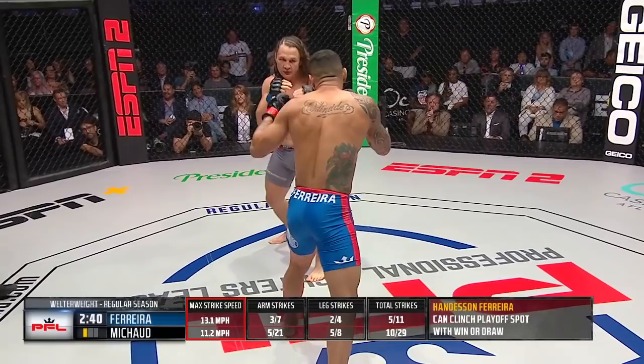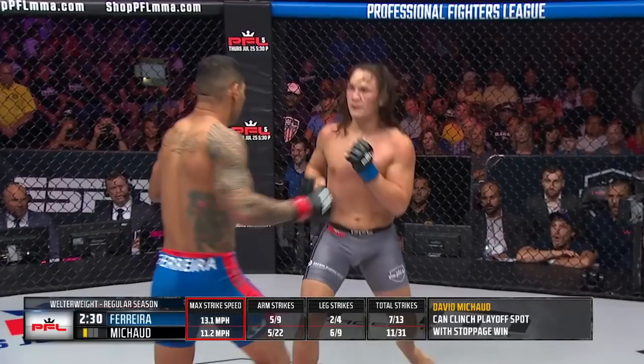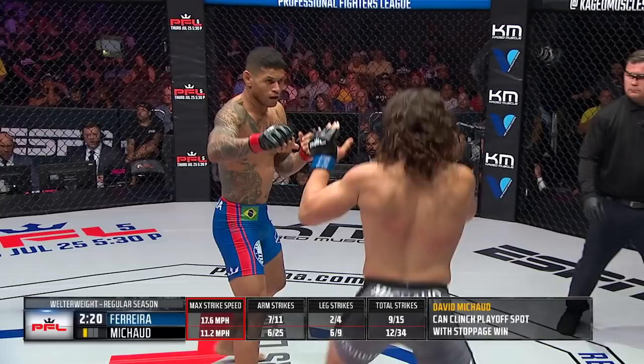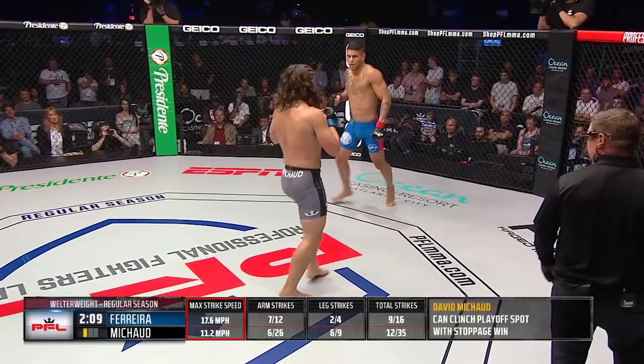And now Ferreira reaches down for a single. Michaud responds with a nice knee to the body. And a hook just grazes off the chin of Handesson Ferreira. Beautiful two-piece there. Straight left and then a right jab from Handesson Ferreira. Overhand from David Michaud. Heating up here halfway through round number one. Michaud set that up nice. Changed levels, looked like he was reaching for the double and he came up with that hook.